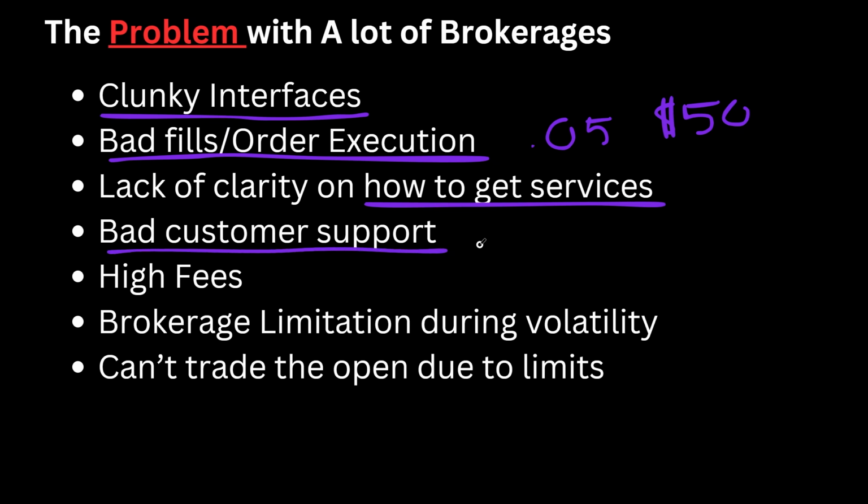You don't want an AI agent answering your questions. You want to be able to call someone and talk to them on the phone to get your problem solved that day. I've been in situations where I've had brokerage problems and I call and they answer. You don't want to be in a situation where it's, oh, let me talk to customer support and they don't answer and you're down thousands of dollars because of a glitch.